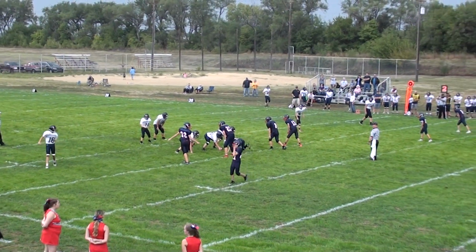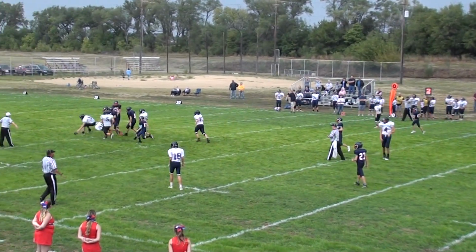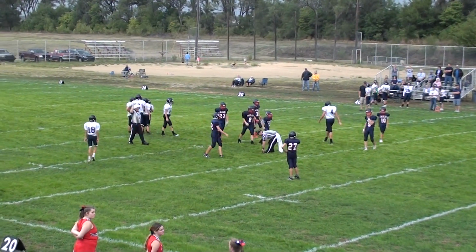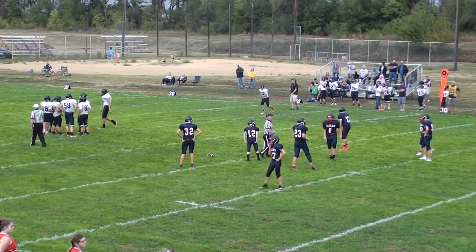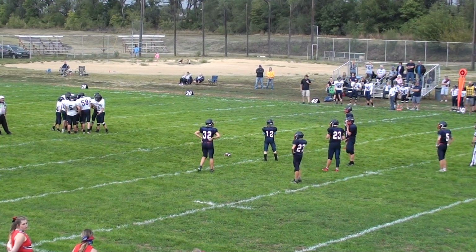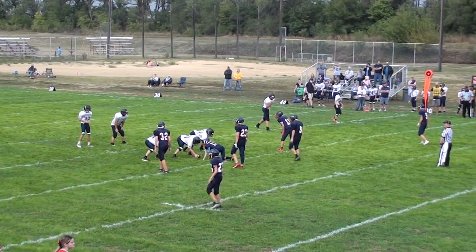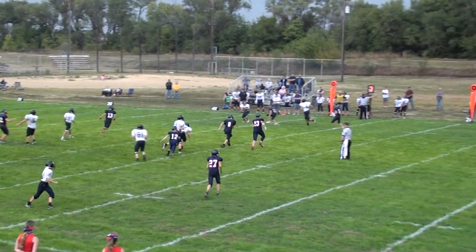Charvat goes in for the 6 and the 2 there. Charvat right up the middle in for a touchdown. Left before halftime, 6-0, Sylvan Lucas.